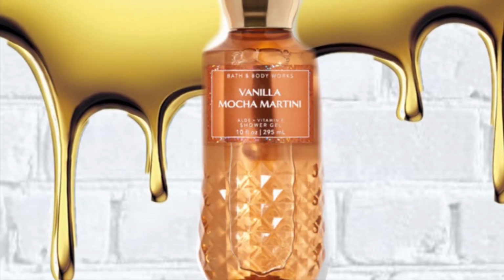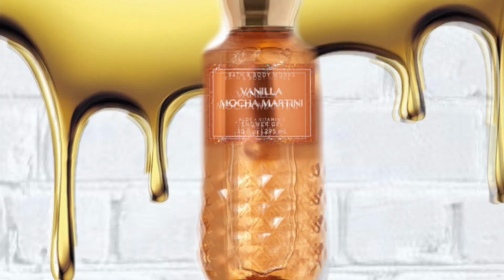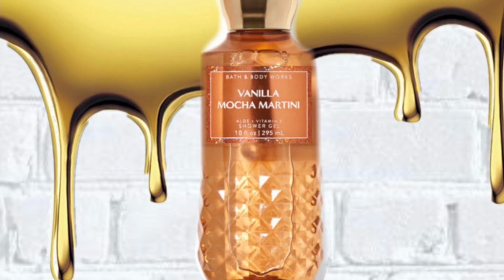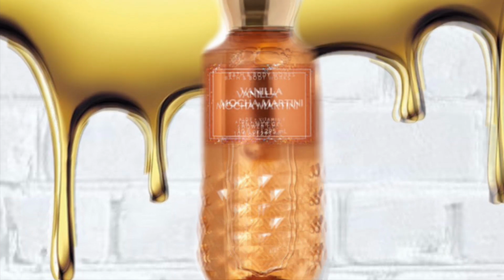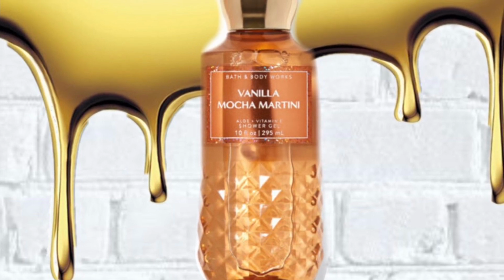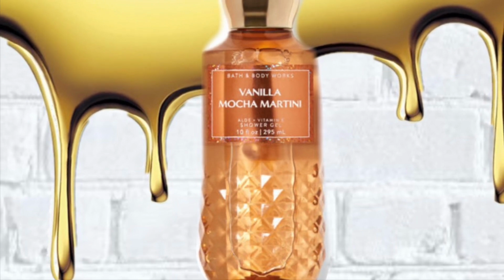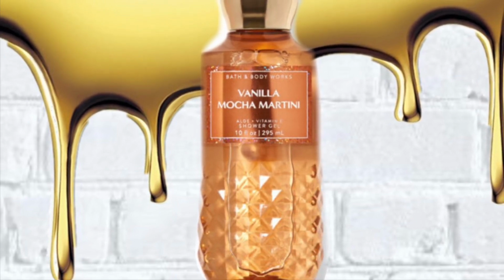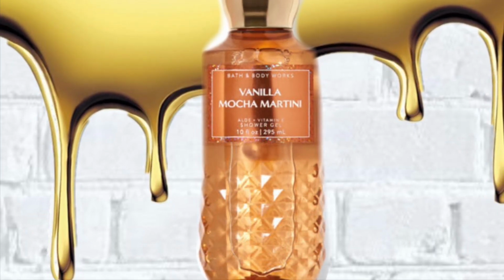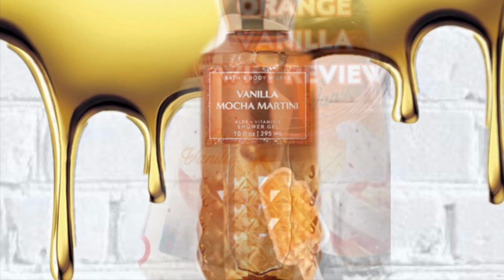Next is Vanilla Mocha Martini. I was surprised that I really like the scent. It smells like Starbucks. Like if you just walk in Starbucks, if you bottled it, it would smell like this, and I really like it. So I would want to pick up the lotion and the body shower gel, and maybe give some as gifts to people that I know that have January birthdays who love coffee.